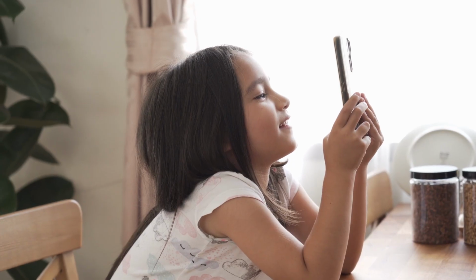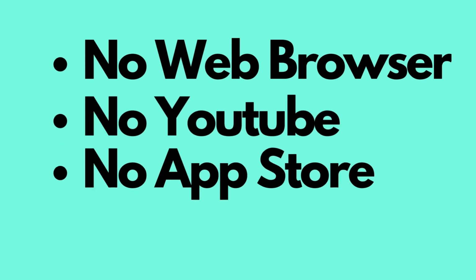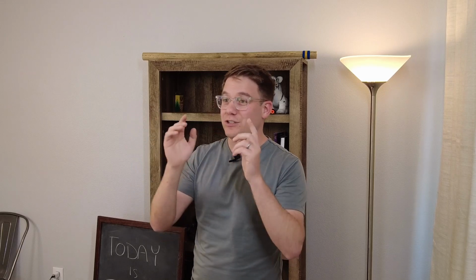Your kids can use a phone of their own, they can use a tablet of their own, but if they need a little bit more guidance, if they're easily distracted, you might want to take a look at the Goalie dedicated tablet. There's no web browser, there's no YouTube, there's no app store, it's just Goalie apps like the Visual Schedule Maker so that they are locked in when you want them to do the thing you want them to do, and notifications come up automatically just for them.